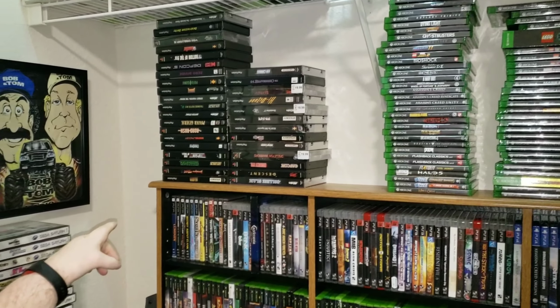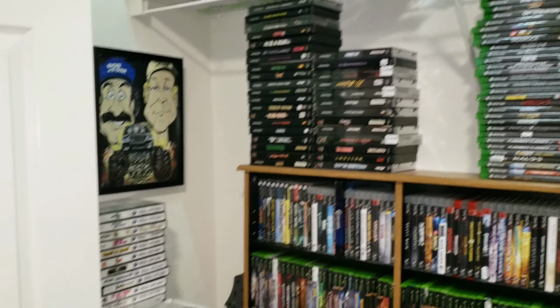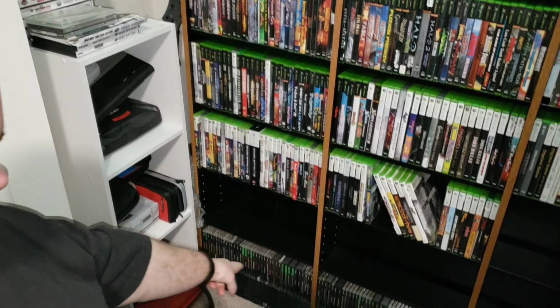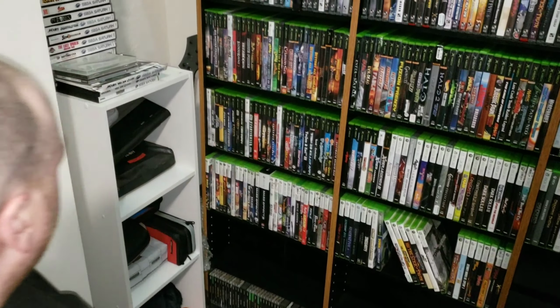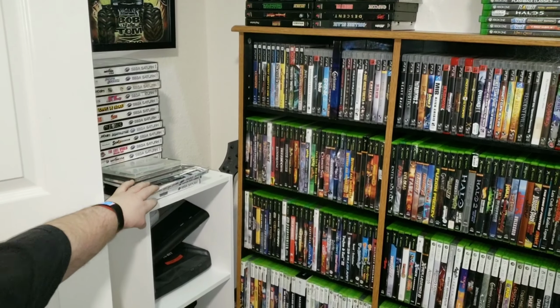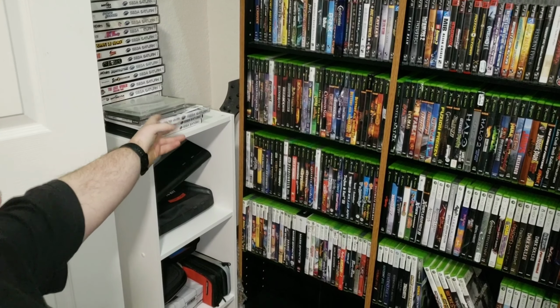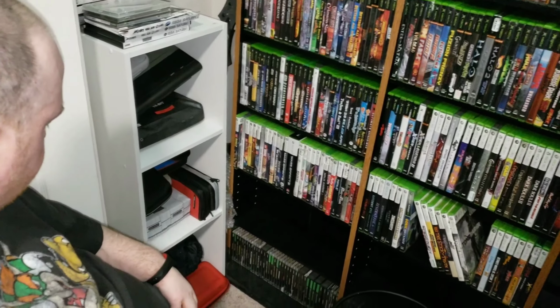There's my entire PS1 long box collection right now. Oh, almost forgot. And the other PS1 boxes are all down here along the bottom. My Sega Saturn games right now, I need to get a few more boxes and cases for them. Got Atari 7800, Model 1 Genesis.